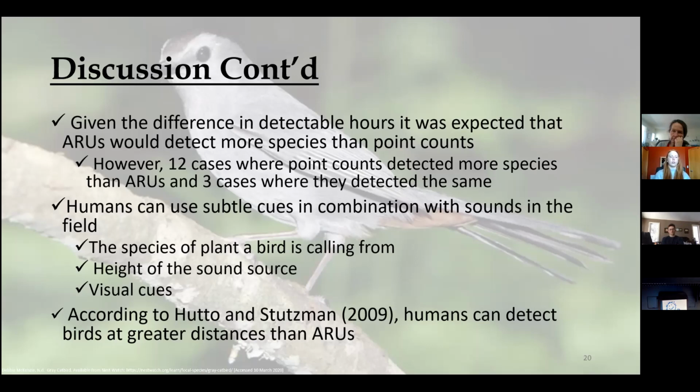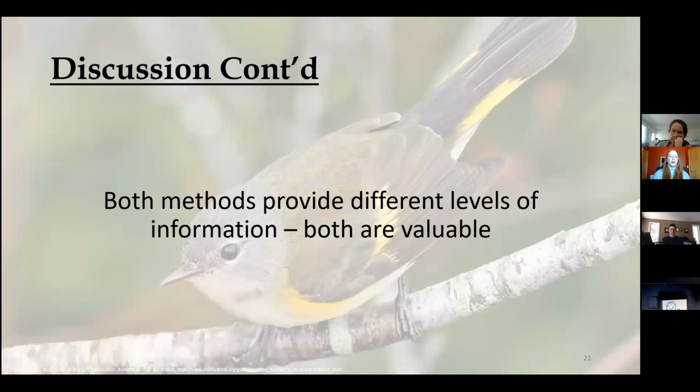And according to one of the sources that I used in my literature review, they said that humans can detect birds at greater distances than ARUs, which could have also contributed to those few cases where point counts detected more than ARUs. That's also an idea that I wish I could have explored a bit more, but it's just too big of a topic to look into. So kind of the main discussion point being that both methods provide different levels of information. Both are still really valuable, obviously, in my 2 different comparisons.